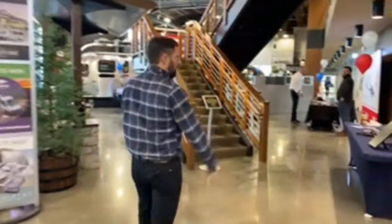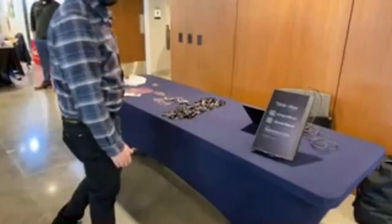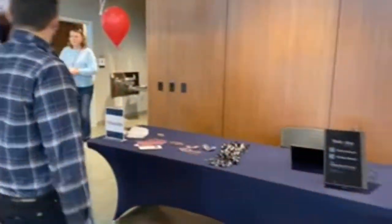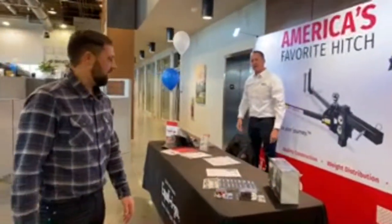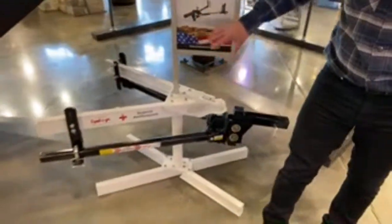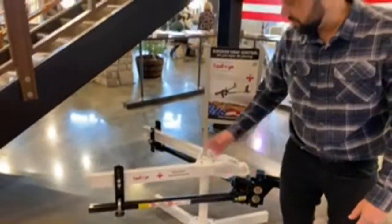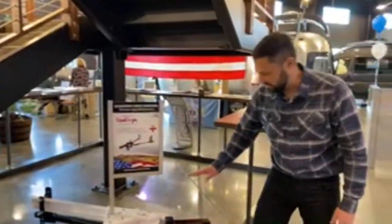Over here is the Timberline display. They came out to support us for our show. And we also have Equalizer today, and they have their Fastway products here on display. Equalizer hitch behind me. We exclusively sell, if it's an Equalizer, the original one. We don't stock the chain style or the E2 that they sell. We do the premium one.